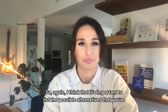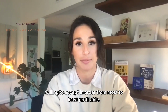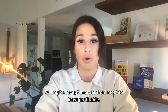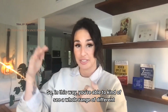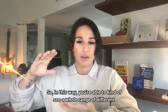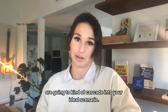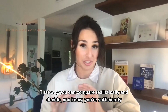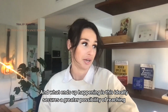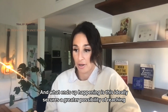So, again, I think that it's important to list the possible alternatives that you're willing to accept in order from most to least profitable. So in this way, you're able to see a whole range of different alternatives that are going to cascade into your ideal scenario. That way you can compare realistically and decide you're sufficiently prepared for any possible scenario. And what ends up happening is this ideally secures a greater possibility of reaching the ideal agreement.